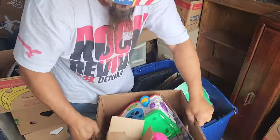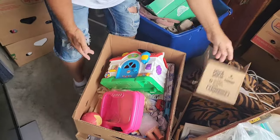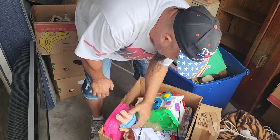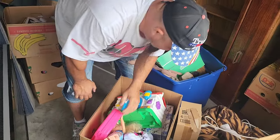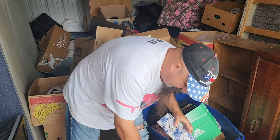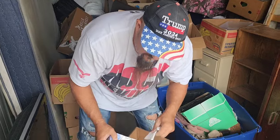All right, a lot of toys in here. I love toys, but I hate to see toys for the fact that you know some little child is missing their toys right now. I moved a lot as a child. My toys always got sold at garage sales, so I know the feeling of missing the toys.